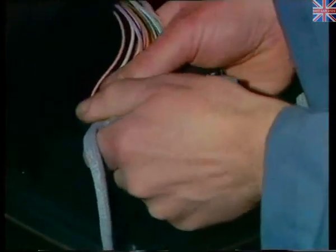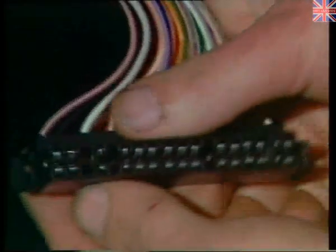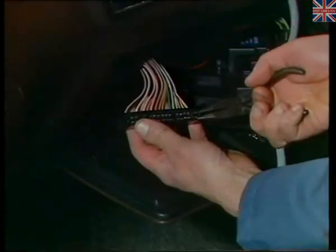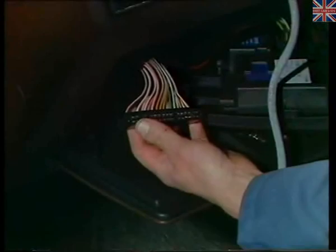If the correct response is not obtained by the fast check, disconnect the harness from the fast check and ensure the harness terminals have not opened out. If they have, very carefully squeeze the terminals together using pin-nose pliers and then, most important, retest the system.